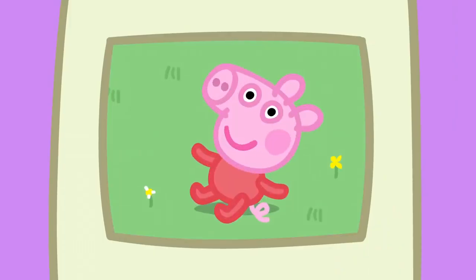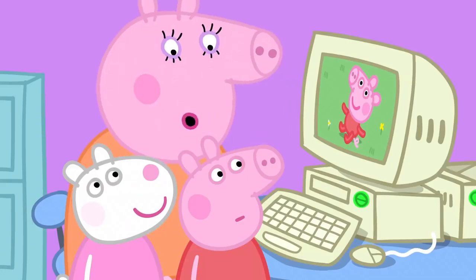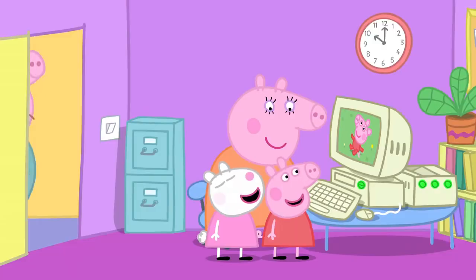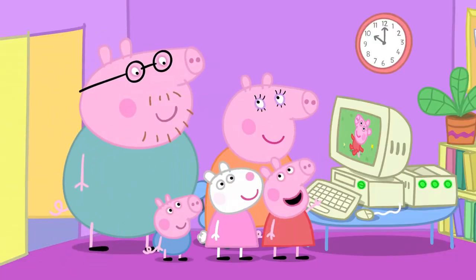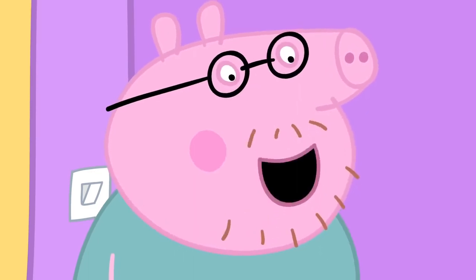Who do you think that is? It's Baby Alexander. Baby Alexander is Peppa's cousin. No, that's you as a baby, Peppa. Baby Peppa. Somebody sounds like they're having fun. Look, Daddy. That's a picture of me as a baby. I remember it well. It was taken on our first day in this house.